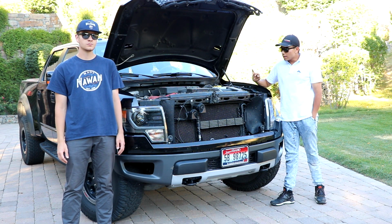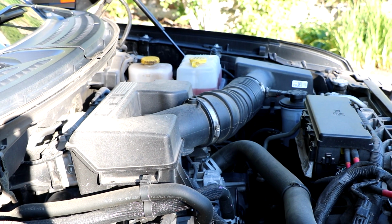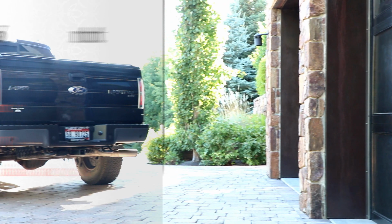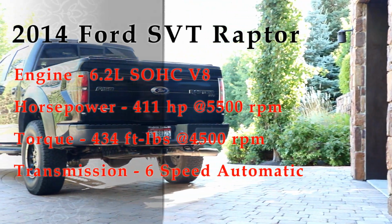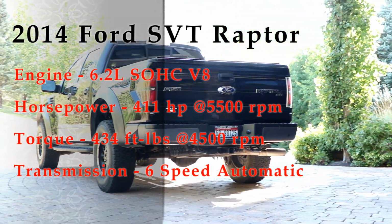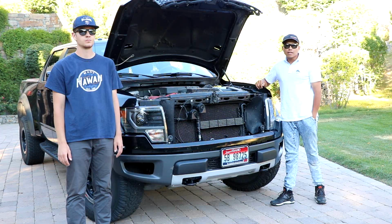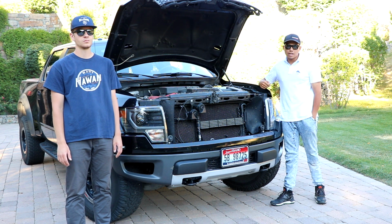The 2014 SVT Raptor is equipped with a 6.2-liter single overhead cam V8 that produces 411 horsepower and 434 foot-pounds of torque. Now, this V8 is then mated to a 6-speed automatic. And well, this automatic isn't the quickest. It has to be strong for towing capabilities and just the beating that it's going to take.